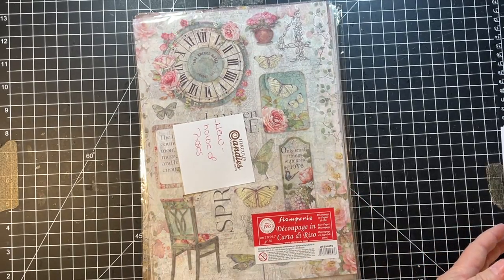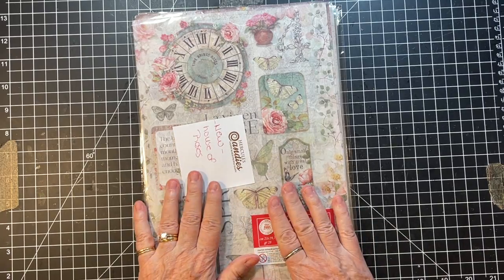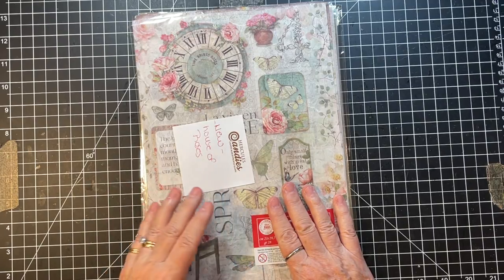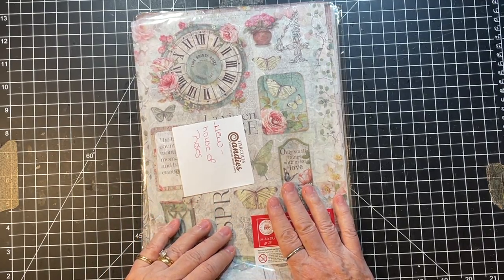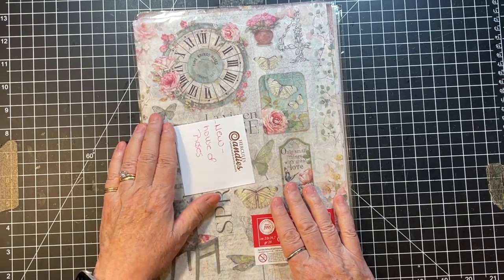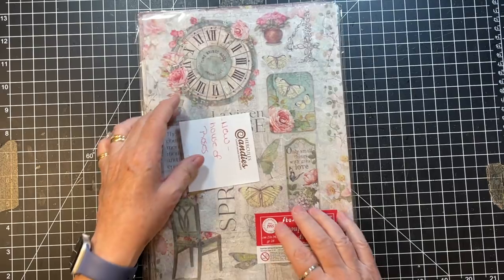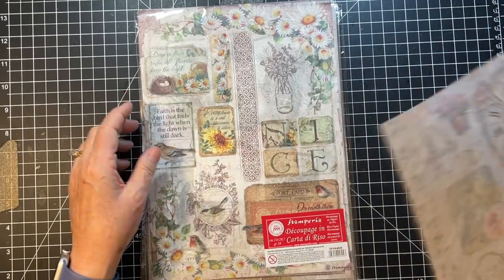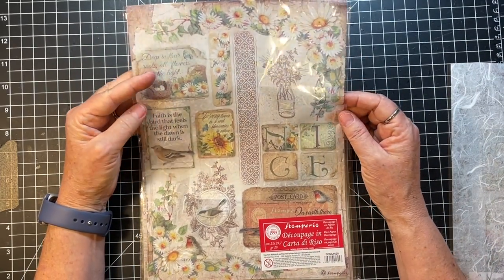But it's taken a while, so she wanted to send me the Romantic Horses kit collection from Stamperia, but she's added rice papers from that collection and from a few new ones and old favorites. So new House of Roses here. Love that one. Oh, thank you, Natasha. I just love Stamperia rice paper.